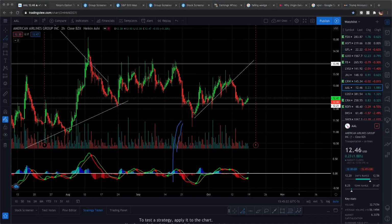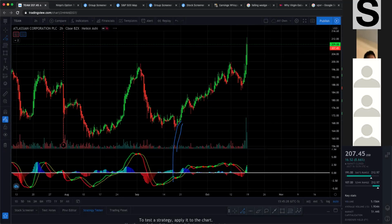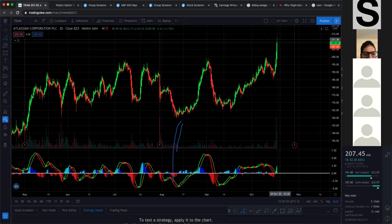TEAM broke a triple top. If you want to look at that too, they have earnings on the 29th. Yeah. Is there a reason why Tesla... Wow, it's kind of overextended. It's too hard to enter the calls right now.